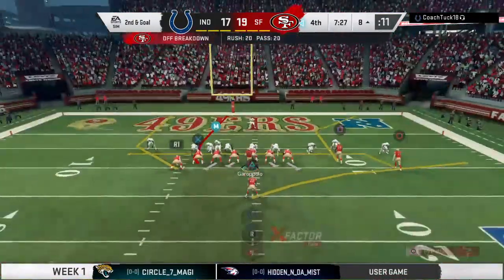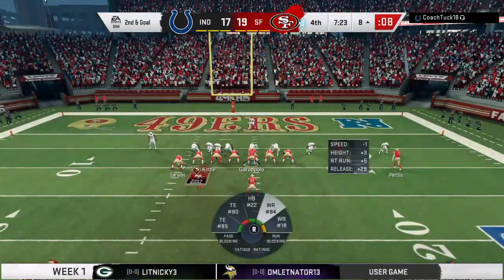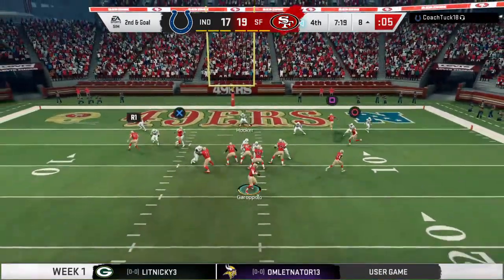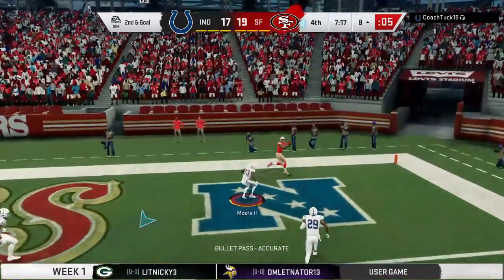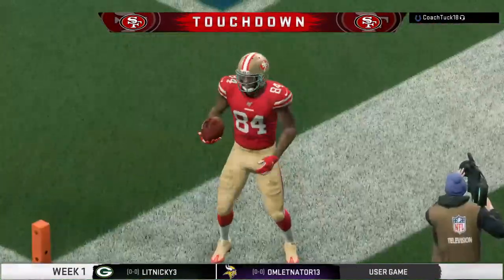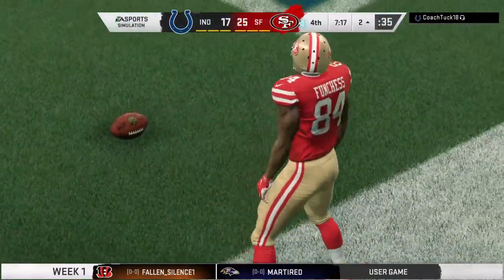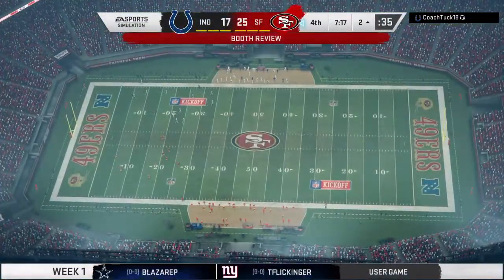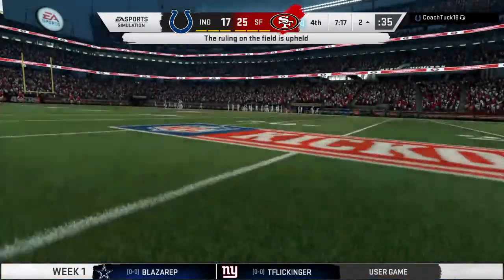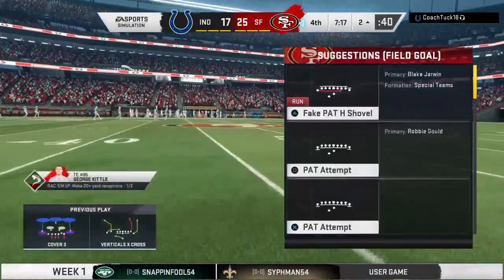Here's second and goal, operating from the 8-yard line. To throw, it's Garoppolo. And he hauls it in the end zone. Touchdown, San Francisco. Devin Funchess there to make the grab. And the Niners are able to stretch their lead. And they use that height on the outside to get the score.